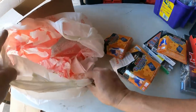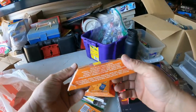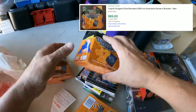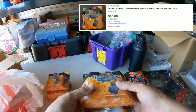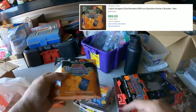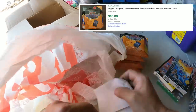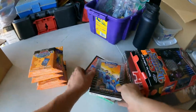So look at this, one of those bags right here contains all these Dungeon Dice Monsters. Just like what we found earlier, but this is sealed, that's sealed, that's sealed, and that is sealed. These, I think, are $40 each. I might be wrong. Well, actually, let's look it up. It is Iron Guardians Series 4 Yu-Gi-Oh! So, those are sealed. I think they're $40 each. I think I sold one very much like that. It was a different series, but it was still just like that, sealed.